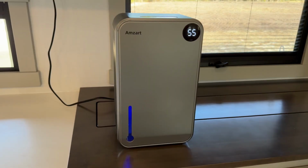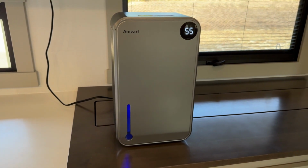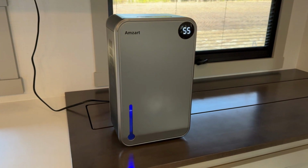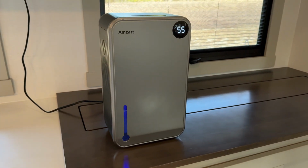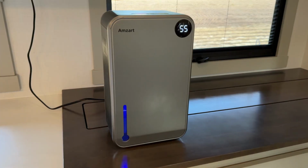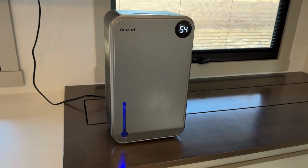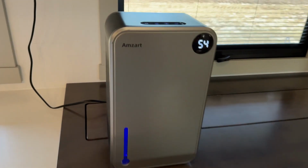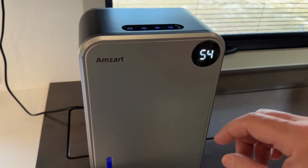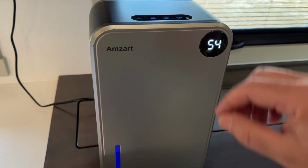All right, check these dehumidifiers out. This is our first one we got in the living area. This is an Amzart, got it off Amazon, probably about $60. It's got a 118 ounce reservoir. This one is cool. Sometimes we'll move it into the bedroom because it's got 2 speeds on it. So this is the regular speed. You put it in night mode, it goes a little quieter.